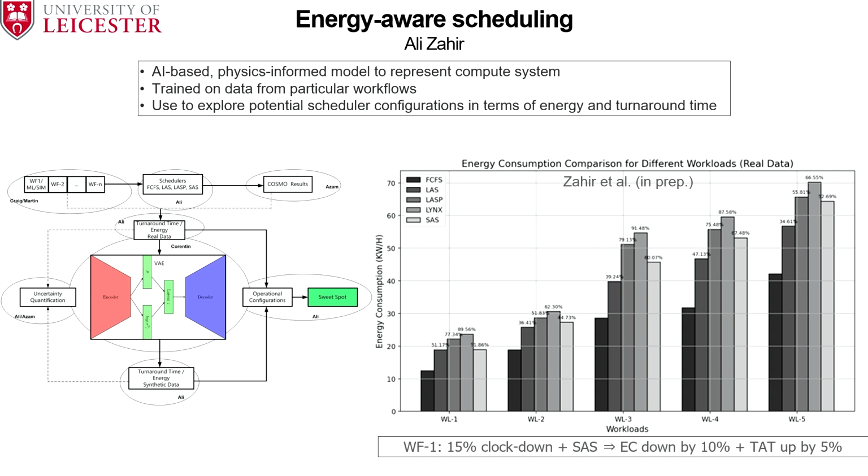Now, obviously that has an impact on throughput for the jobs. So you end up with conclusions like this: for one of the workflows, this one here, you can clock the system down by 15%, change the scheduler policy, and that will save you 10% of your energy budget, with just a hit on turnaround time of 5%. So again, this is work that we're going to look at applying on some of the DiRAC systems next, and look at the workflows that we're dealing with.